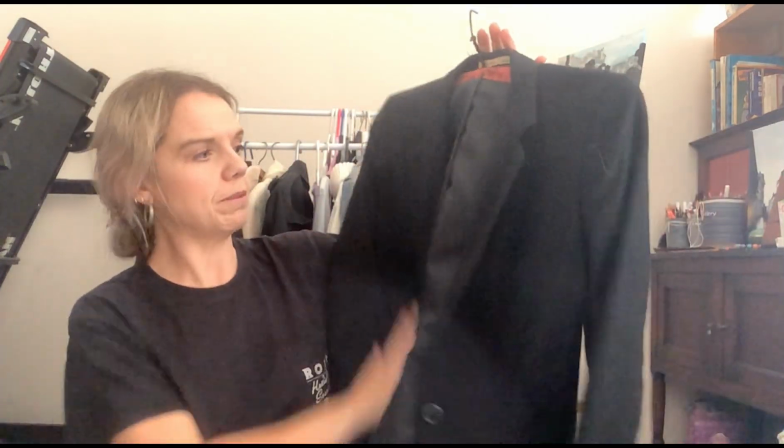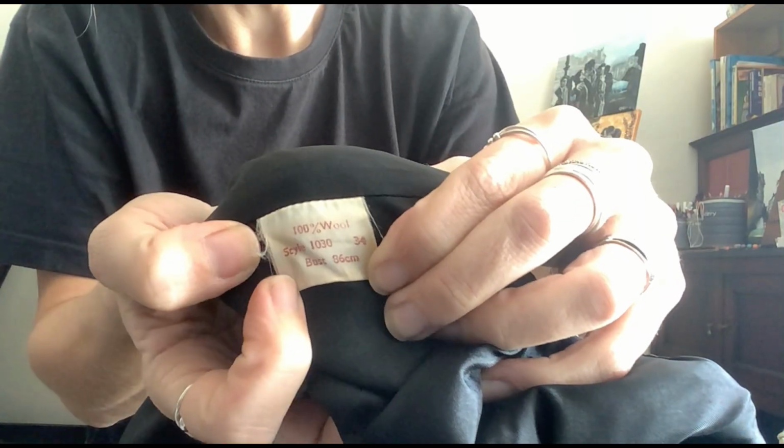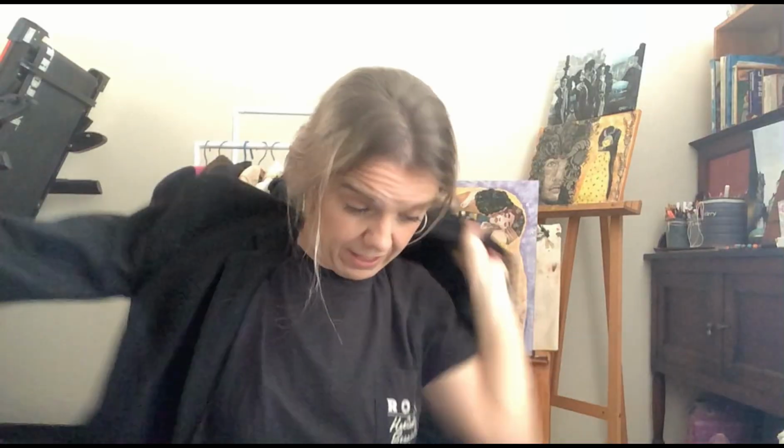It's older than me. This jacket was my mother's. 100% wool, extremely warm, needs to go to the dry cleaners. Vintage. That is vintage. Just fits me perfectly, just over the shoulders. Very beautiful fitted jacket for evening.